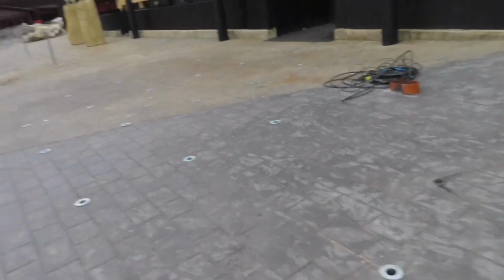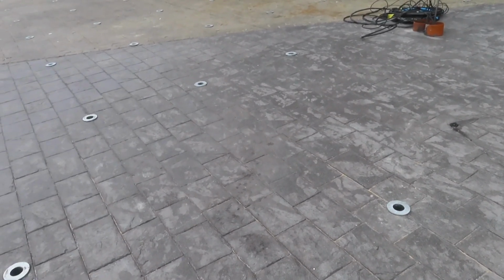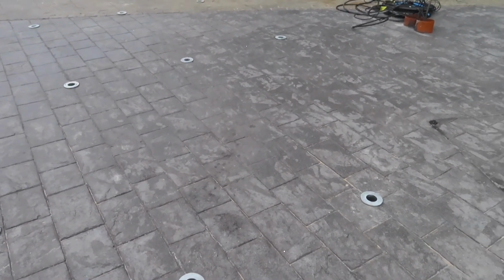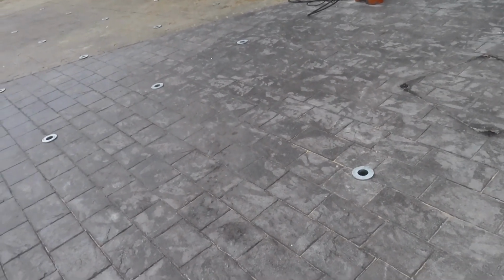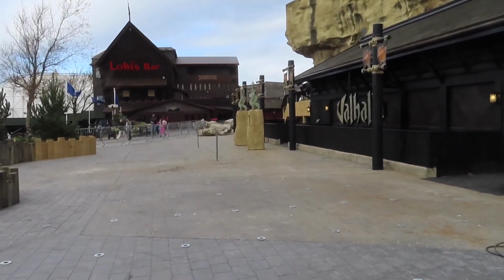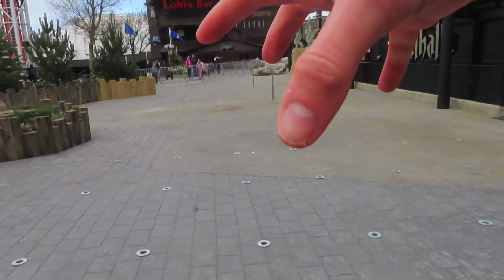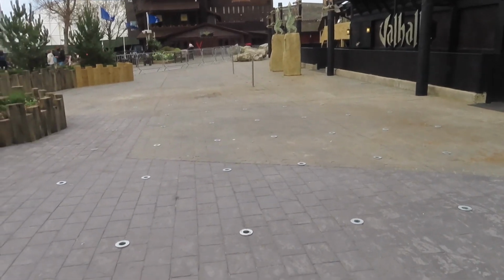If I remember rightly, I'm going to have to try and find some old photos. I don't have many old photos of Valhalla. But of where it used to go, because I'm sure it didn't come all the way back here. And I'm sure over there, where we'll go in a minute, it didn't go all the way over there. It was just a little area around here. So that's good, more space, won't do any harm.